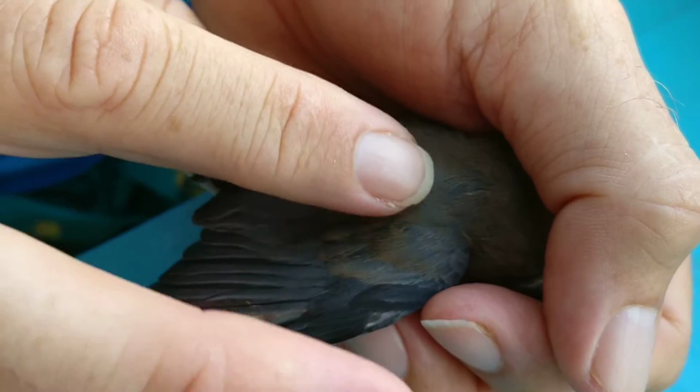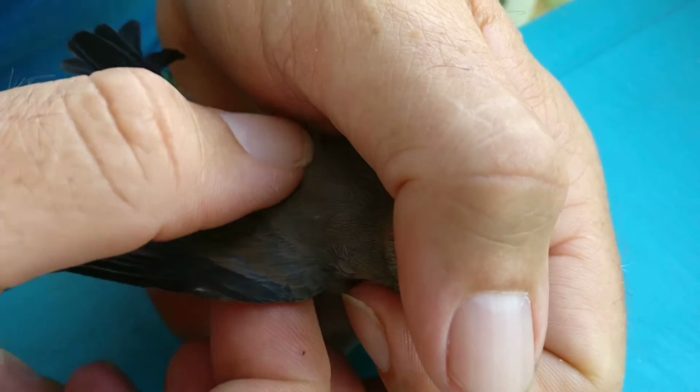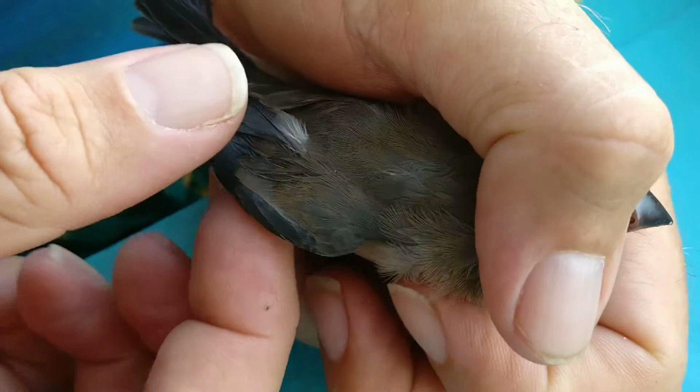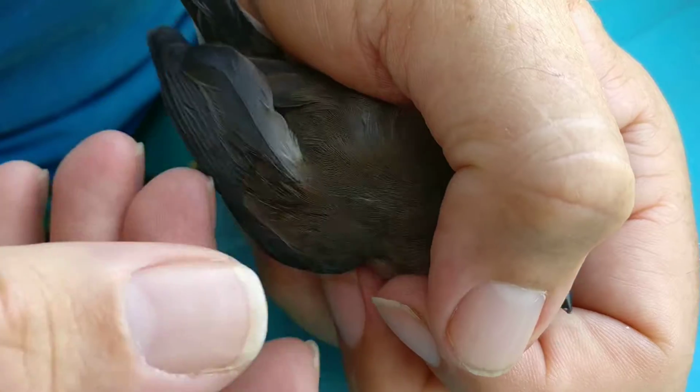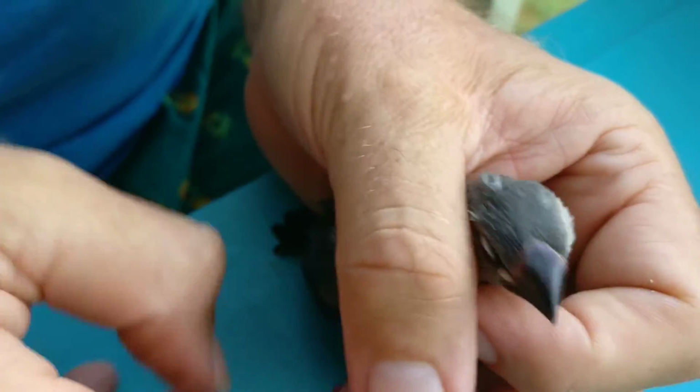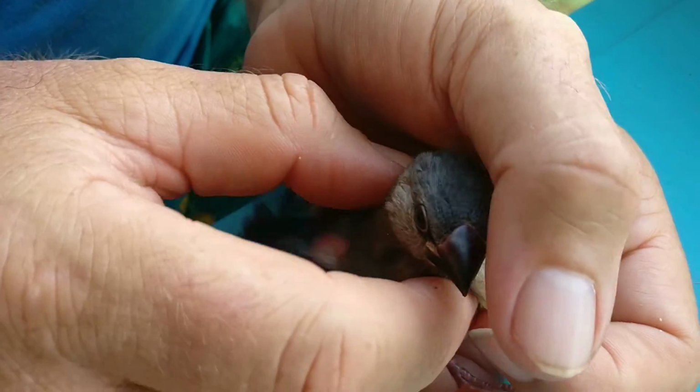It's right here. And if we stretch it every day, a couple times a day, there's a chance you could get some of the motion back in order to fly, at least a little more successfully. I'm sorry, sweetie, I'm sorry. Even with the pain meds, she clearly doesn't like it. It's not comfortable for her.